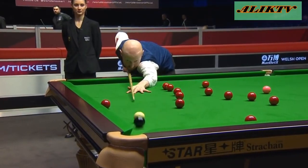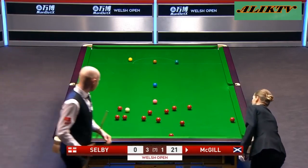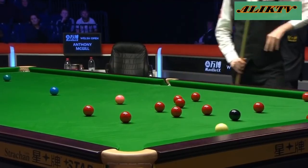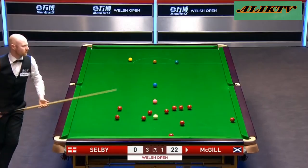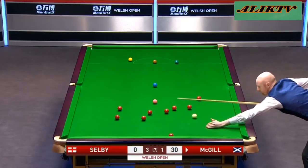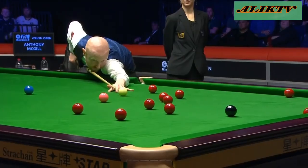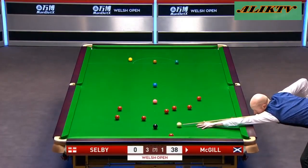Power needed here. Just to get him out into open spaces, which he's done. That's 17. Maybe he was looking at the 25. Kurt Maflin's about to beat Luca Brecel. 33.